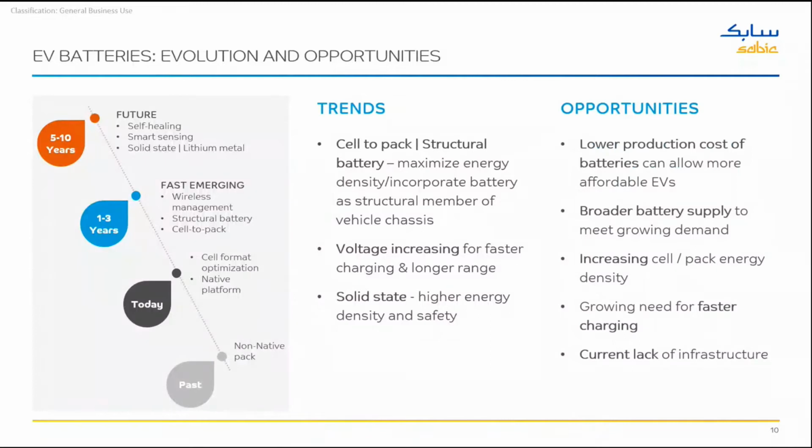The EV battery will undergo a range of advances in the coming decade that will not only serve to improve battery performance, but which will assist EV OEMs in reducing overall system costs. Following the development of native EV platforms designed exclusively with electrification in mind, we'll see a gradual transition towards a cell-to-pack or fully structural battery configuration that maximizes the system energy density while affording various improvements at the vehicle level.